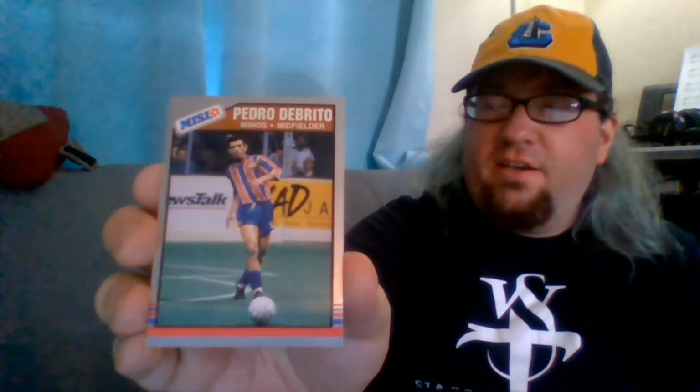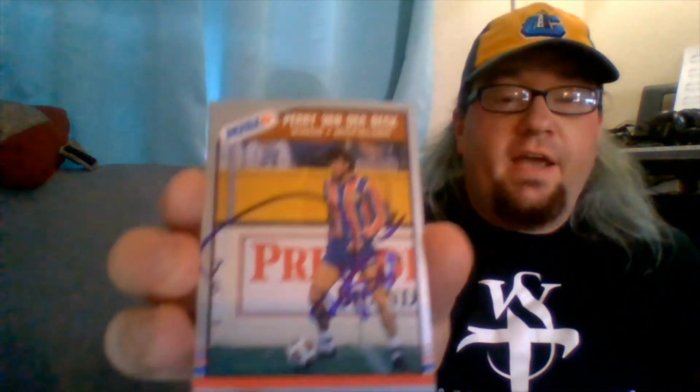Let's see here. Pedro De Brito of the Wichita Wings, another one who died fairly young. He was involved in a car accident in, I think, Connecticut a few years back. I have a signed photo of him from his Sidekicks days, but that's the only autograph of his that I have right now. Perry Vanderbeck, he's one who was at the NASL events and the MISL 40th event, so I got him a few times at those places.